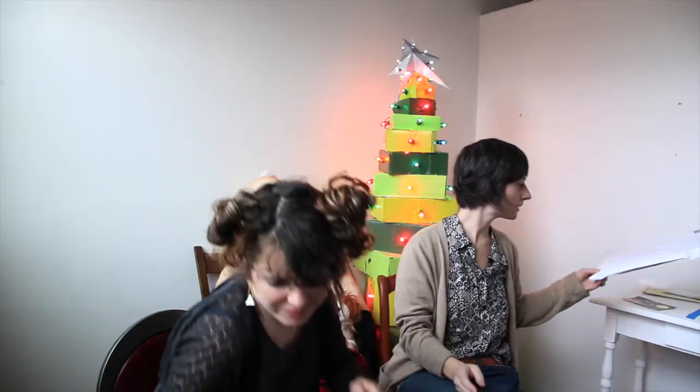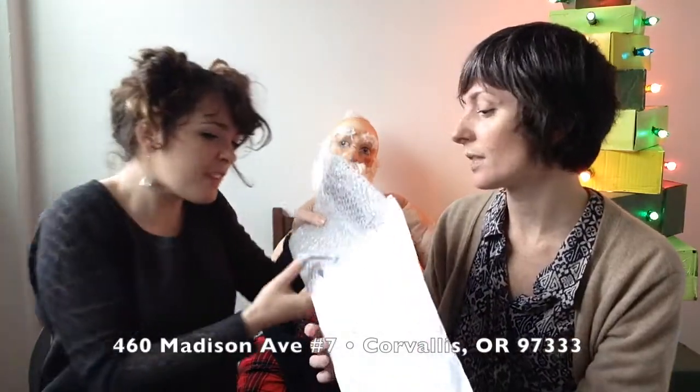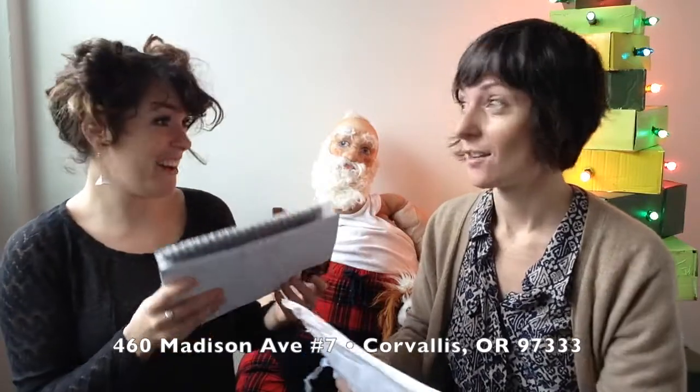The next piece is also in a big package from Margaret Baggett, and she's from Chicago, Illinois. So if anyone out there has a really cool letter opener, like a vintage one, or a handmade one that you want to send us, or want to make for us, we would really appreciate it.